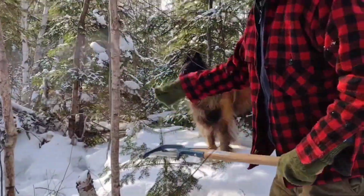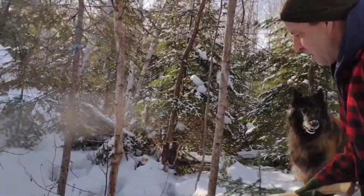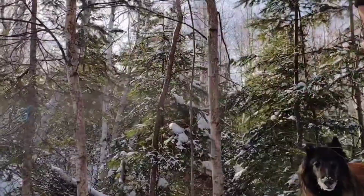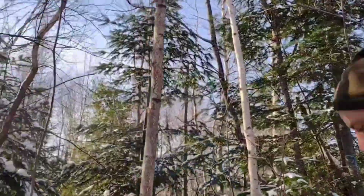And when it comes to bigger trees like this here, we can try it, but I don't know that this is going to go through this very well. Maybe one of those branches on this tree. Yeah, so this is where it does work, right? It cuts the branches. That's weird.